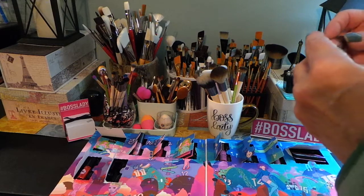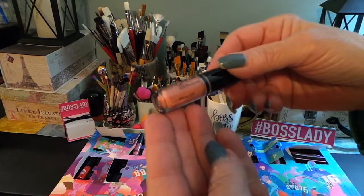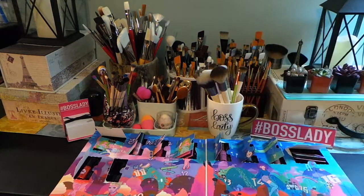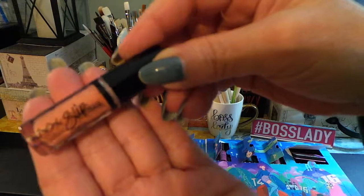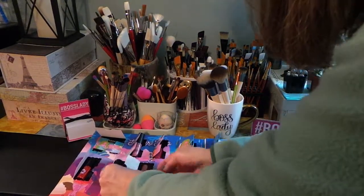And this is in the color Poppin'. And this is, I think this is a, what is this? Is that it's a lip color. And this is New York Slip Tease. Once again, you know, they're all about the same size. This is probably another lip.